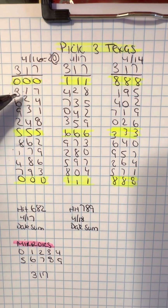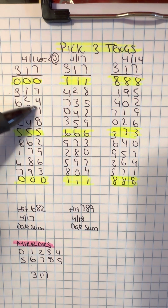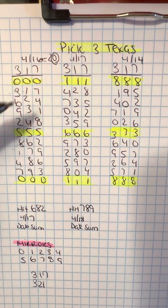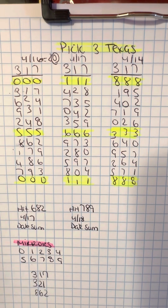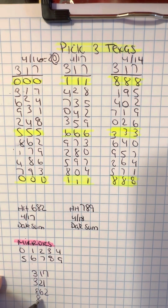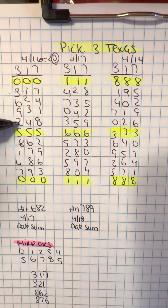Now, again, we would go 317 or 321, 123. Those are the same numbers. Write that down. But don't just stay in that place. Go under, right? In your mirrors. So 862 could be something. Or 876. And you see 678, it comes twice. Now, I have seen them play up top. 248, 234. You might want to use those. 793, 789. You might want to use those because they flip back and forth, okay?